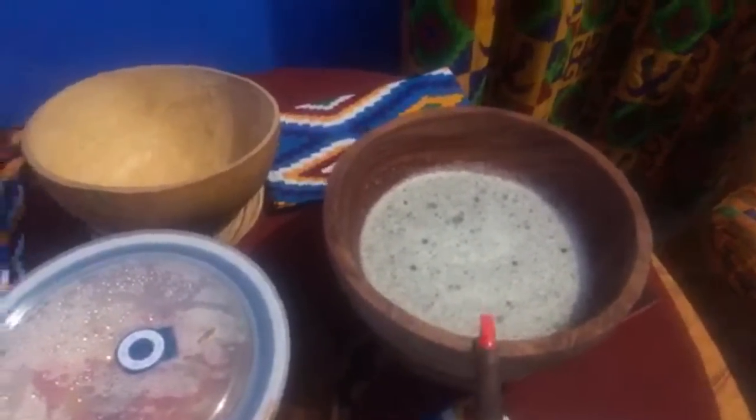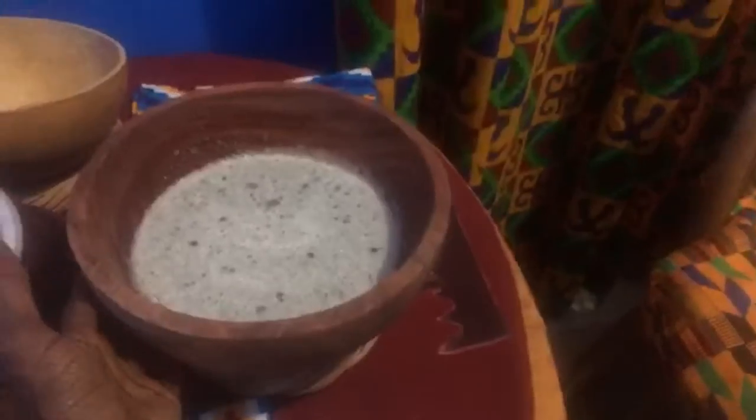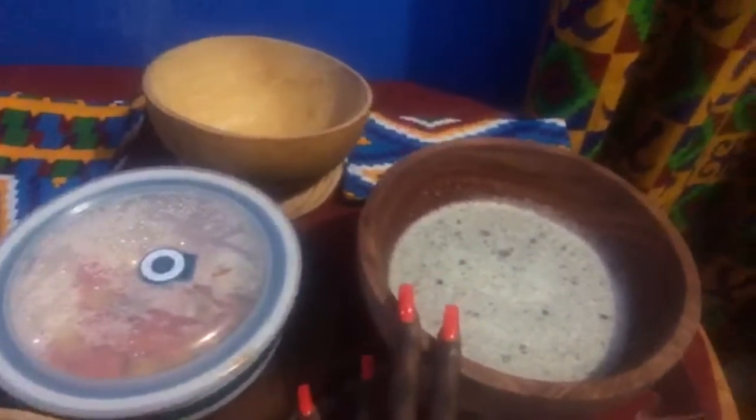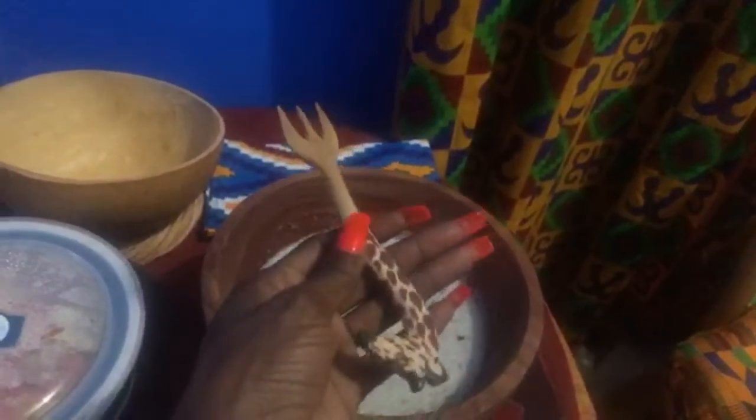I had this made. This is not my design. It's a design he had, and I picked it out. You use vegetable oil, and it brings out the beautiful shine. This is a red wood. I got 2 of them. So I eat from these. But I'm gonna go get the spoon instead.